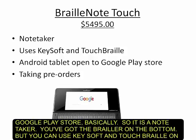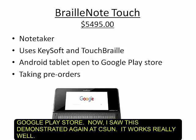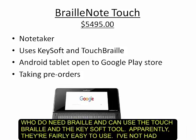So it is a note taker. You've got the Brailler on the bottom, but you can use Keysoft and Touch Braille on the touch screen of the Android tablet to type into your tablet as well. This opens up the whole tablet to the Google Play Store. Now I saw this demonstrated again at CSUN. It works really well. It really does open up the world in a lot of ways. It opens up so many more apps and options for those who need Braille and can use the Touch Braille and the Keysoft tools. Apparently they're fairly easy to use.